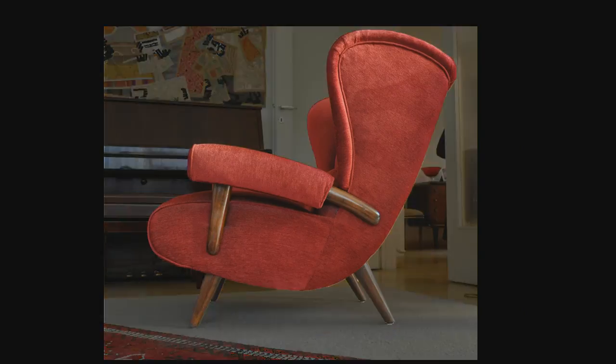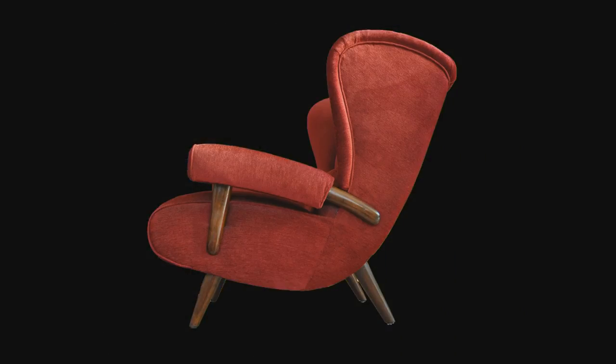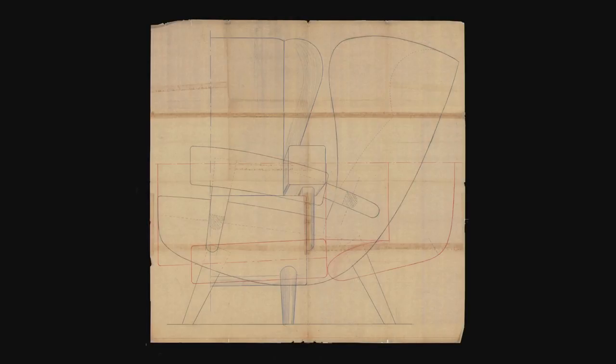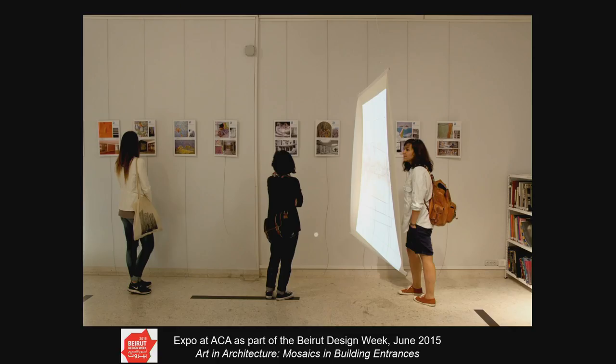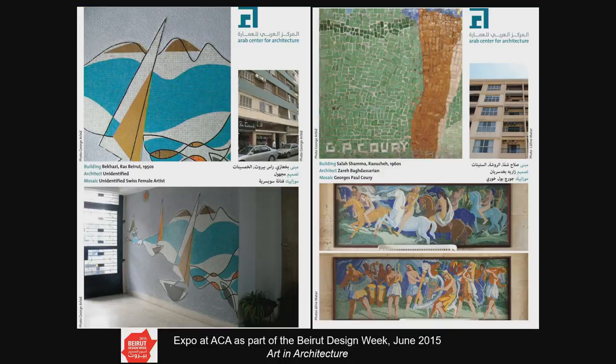Here I would like to show this couch. We have the original drawing of it, which is scale 1:1, without any dimension because it is to scale. And we have like 40 of these, part of the exhibition we will do about the Polish architect and his first partner, who's a German designer. So these are part of the scans that we have. It's an extraordinary collection on butter paper with color. Here we exhibited them. An exhibition on interiors of buildings, the crafts of art within architecture.